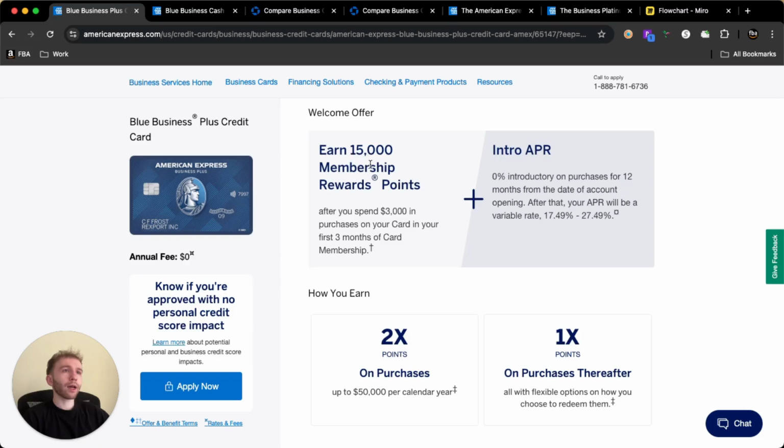Something else to pay attention to when looking at different cards is the welcome offer. What do you get, if anything, for how much you spend in a certain amount of time? Usually a lot of cards have this, and all the cards that I'm going to show you today have a welcome offer like this. So if you spend $3,000 in the first 3 months, you'll get 15,000 bonus membership points, which can be used in tons of ways: travel, going out to eat at different restaurants, hotels, flights. You could even use the points to pay off your balance if you wanted to and get maybe some inventory for free if you have a ton of points.